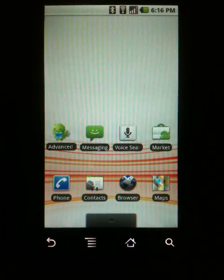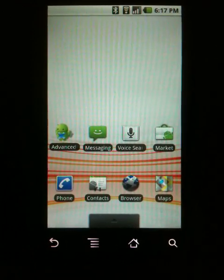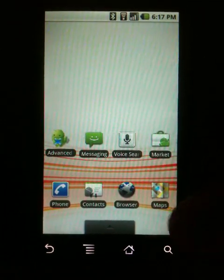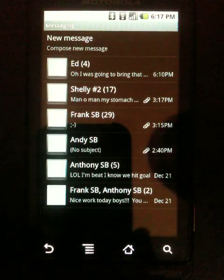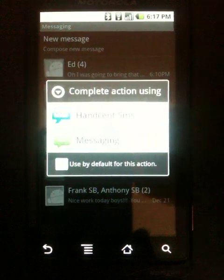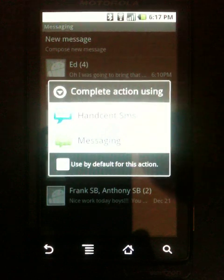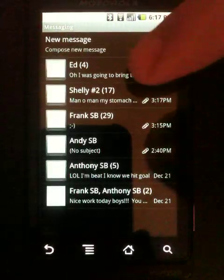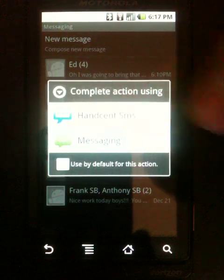The first one I wanted to go over was an application called Handcent SMS. Basically, it really just modifies the way your text messaging looks. So if you bring up your text messaging, this menu you don't always have to use. I'm just using it to show you the difference between the two. So here's the normal way it's going to look, but if you actually enable Handcent SMS here, which you can take away, you can always have it look like this.